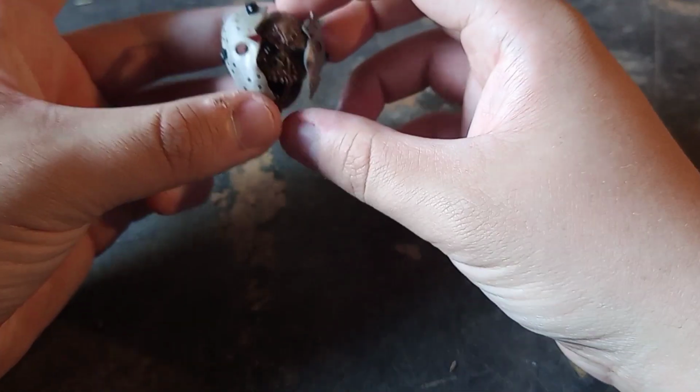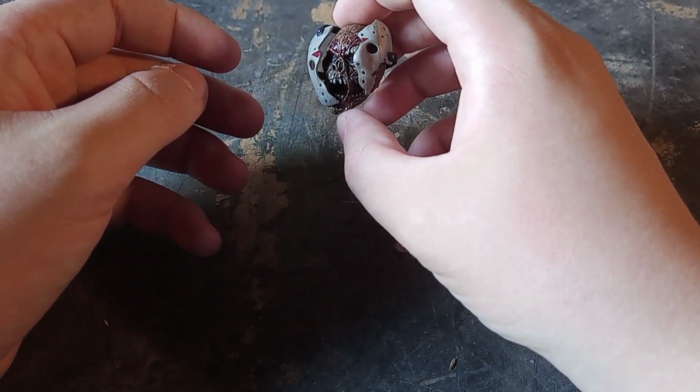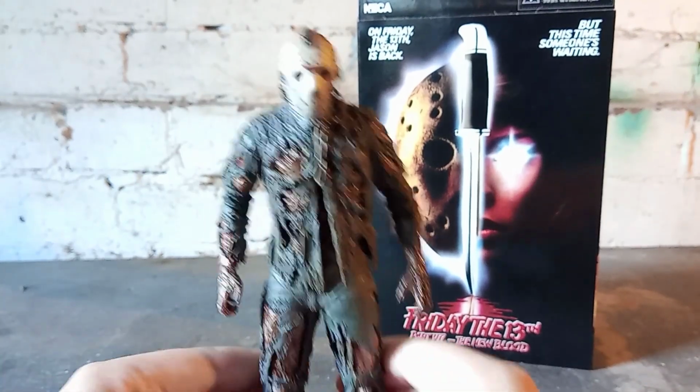This thing looks beautiful. I might honestly display him with this now. So many things to choose from, but this is definitely one of my favorite things. The figure itself, I gotta say, NECA, you've outdone yourself. I really do love this figure.